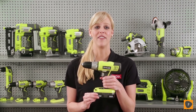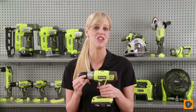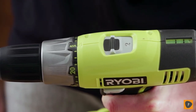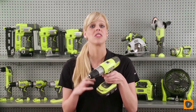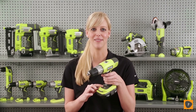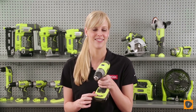The 18-volt drill driver has a half-inch keyless chuck with a 24-position clutch and two-speed gearbox that allows you to properly match your drilling and driving needs. An exclusive feature on the drill driver is the mag tray, which is a magnetic holder at the base of the tool to place your screws and bits as you're working. There's also an onboard bit storage for added convenience.